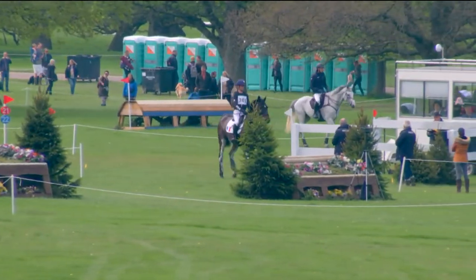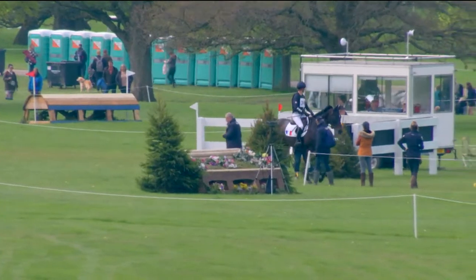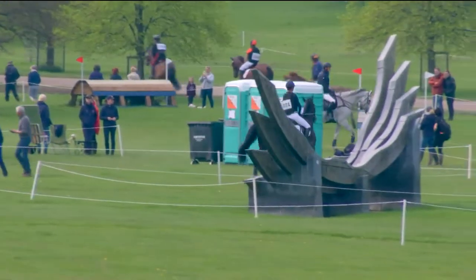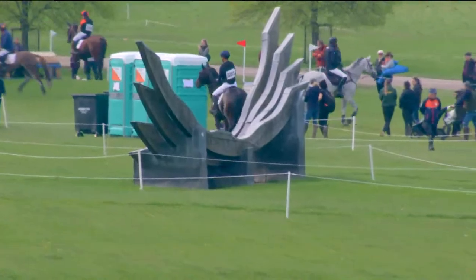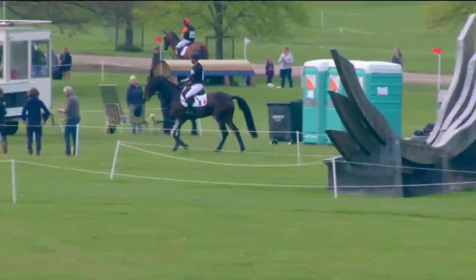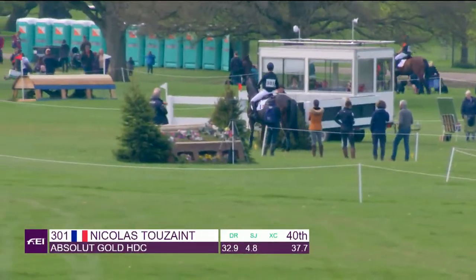The weather today, it's dry, but it's not been dry. The ground conditions are going to be soft, but they're drying all the time. Ian Stark's course, such a well-designed track. It's made up of 20 fences, 34 jumping efforts.